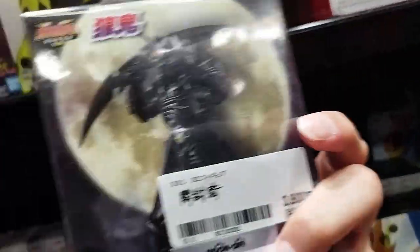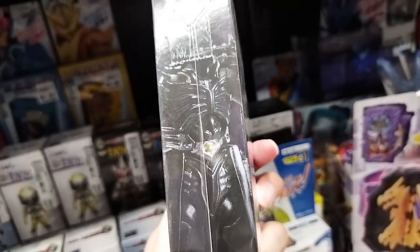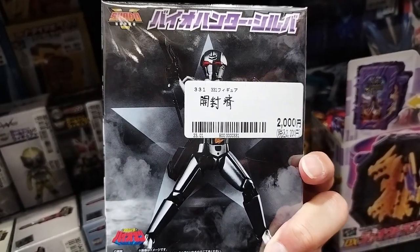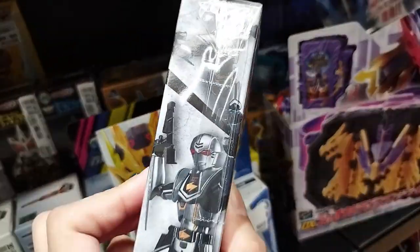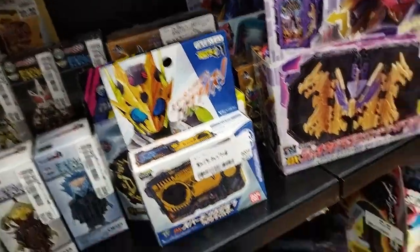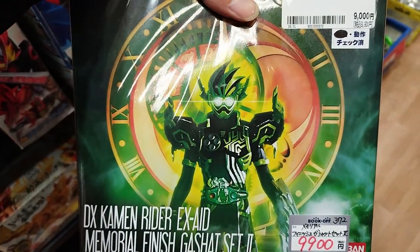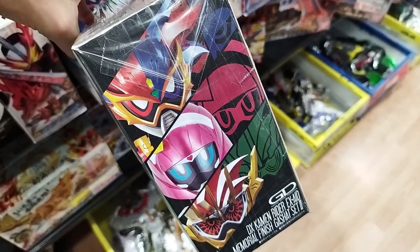We got Zenaku. That's cool. I don't remember his Japanese name. We also have this guy from, which one? Bio Flash Man? I don't remember. Got this memorial set. Gashot set. That's cool. I forgot that this even existed.